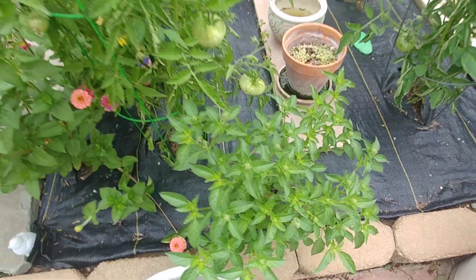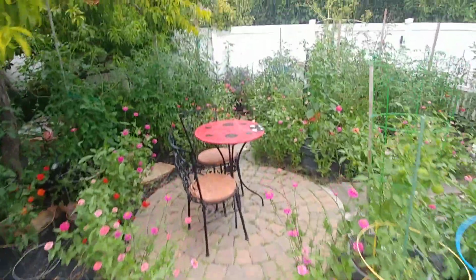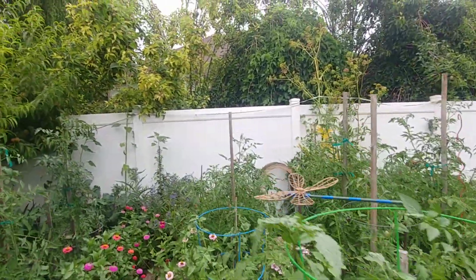Lemon basil here, same thing. Zinnias all the way around. Garden's looking pretty good. So if you want to see, you can see a lot of this stuff is now just about as tall as me. After having a really wet, cool spring, we got things kicking in. We start hitting triple digits around here. We'll be enjoying the harvest here pretty soon.